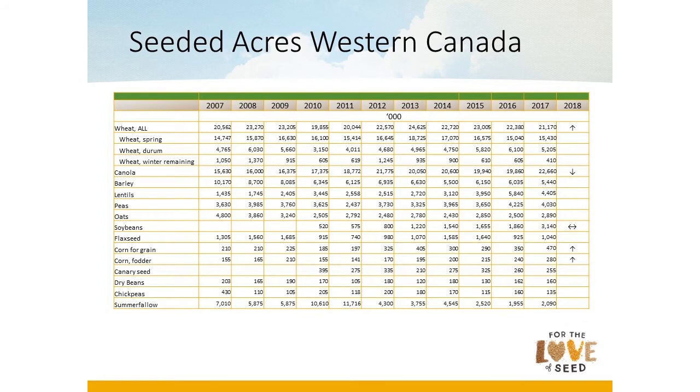The other upside market we're seeing is the corn acres continue to grow. And while they aren't a major player in Western Canada now, in specific geographies, whether it's grain corn or silage or grazing corn, we are clearly seeing those acres going up. We're seeing more interest in southeast Saskatchewan, southern Manitoba, and more grain corn.